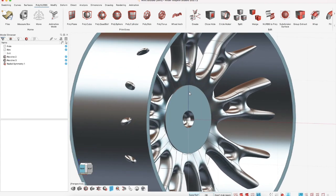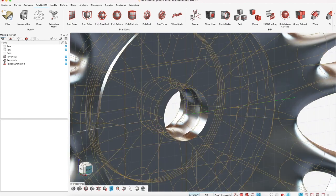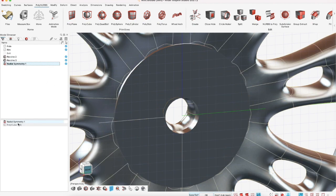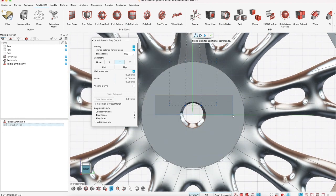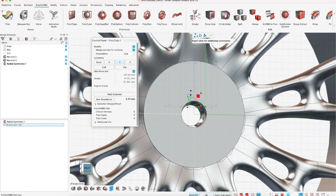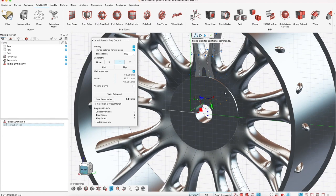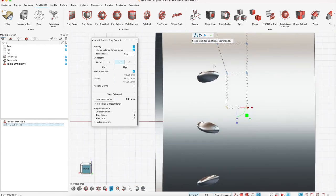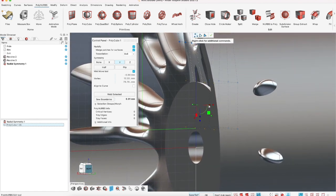So maybe clean up this area a little bit more. What I see is that it is a little bit sticking into the center, which is not good. So I'll just go to the polycube and I will move the bottom points upward until they no longer stick. So this is nice. At the same time, let's see if I can get rid of this edge here by maybe moving the points that are here at the front a little bit more outward.